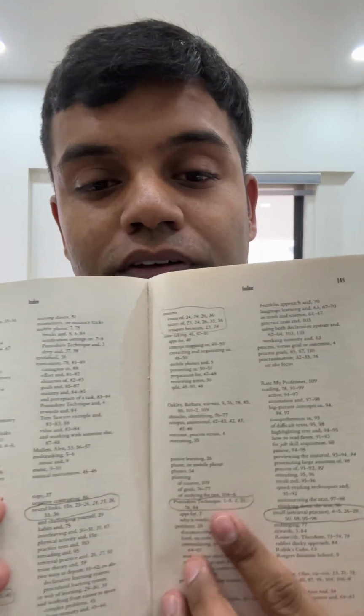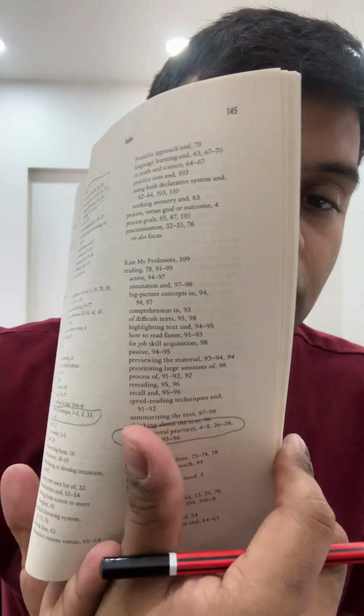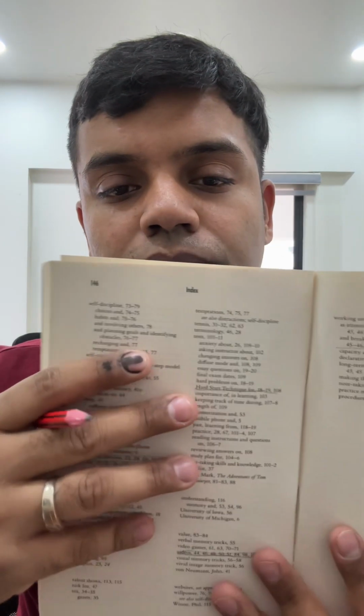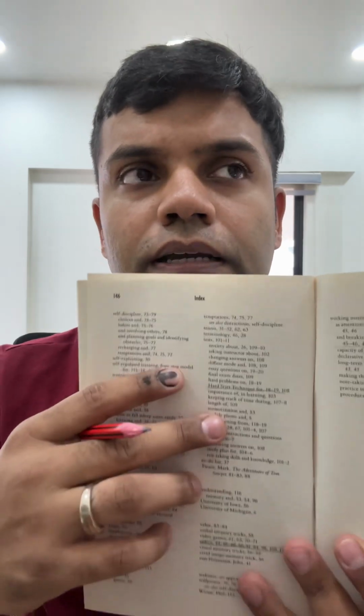Pomodoro technique, a very popular technique of time management. It's going to be featured in this book as well. So great reminder. Recall. The most important element of reading a book like this is recall. How do we retrieve information that we have learned? So there's going to be a lot of attention on that. I've also underlined something like the hard start technique. It's just featuring 3 pages, but makes me curious what this hard start technique is.